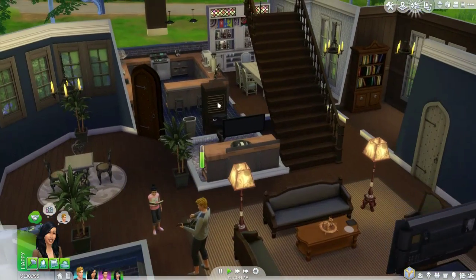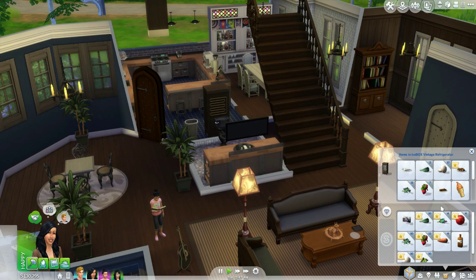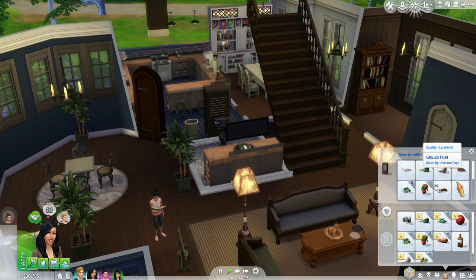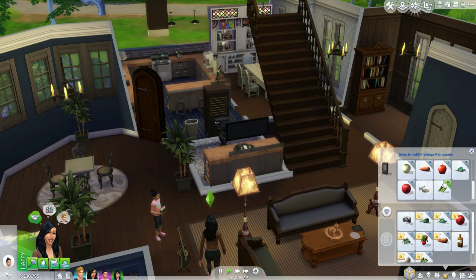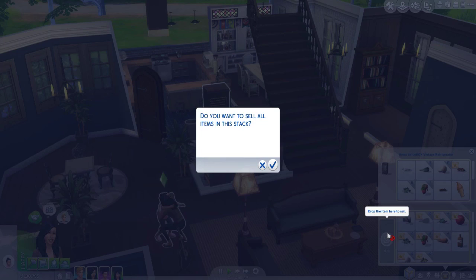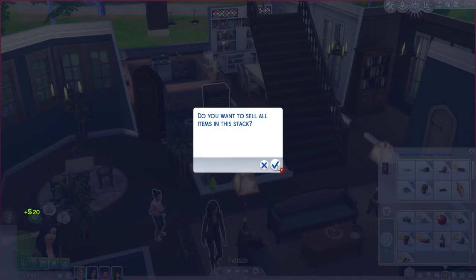And what I've been doing is keeping her fridge stocked with fresh produce where I can, so that when she cooks, she can use the fresh ingredients. I'm pretty sure she's fully stocked on everything. It takes a while to use everything up, so we can actually sell all this. But every day I have her work on her garden.